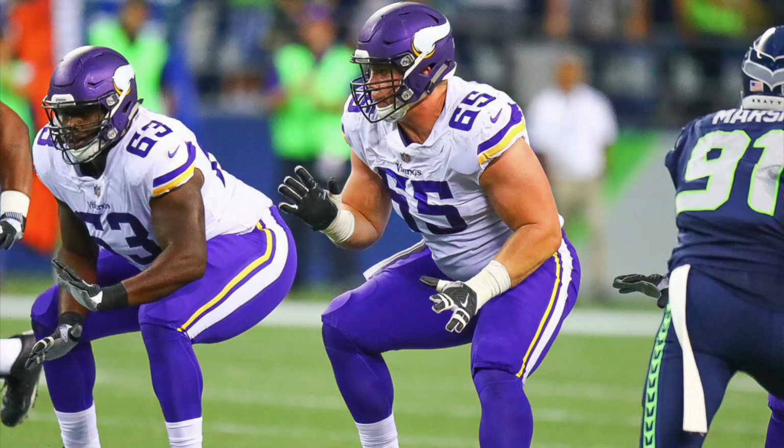And I think the big reason is because you're getting Pat Elflein off the field. Pat Elflein, unfortunately, because I love the Pat Elflein pick back when we made it, but it just hasn't worked out for him at the NFL level.